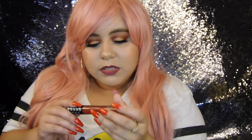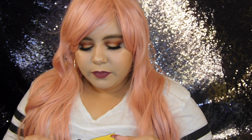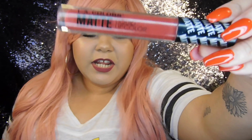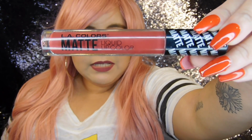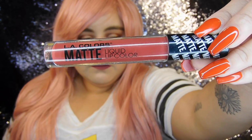The fourth one is from LA Colors, and this is one of their liquid lip colors, in the shade Perception. So it's a red. It's more on the nude reddish side, but when it dries down, it does turn into a really dark red, which I really like. This one does take a while to dry down, but when it does, it looks really pretty. And I like using this one when I do smoky eyes. I think it really goes really good. And I like the way this complements my skin color as well. It is just a really pretty shade.